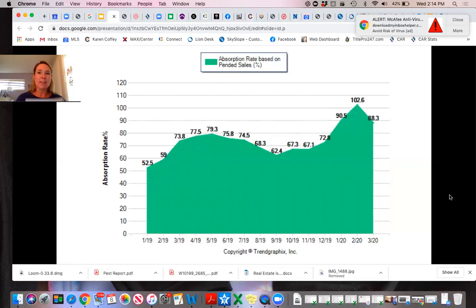And then this is just the same graph, but based on pending sales. And this one's a little scarier. Based on closed sales, we're at 82%. Based on pending sales, which is what's actually in contract right now, we're at 88%. However, I will tell you, we are seeing an unprecedented number of homes coming back on the market right now because people are getting a little skittish. So that could definitely go down when we get our April numbers a month from now.